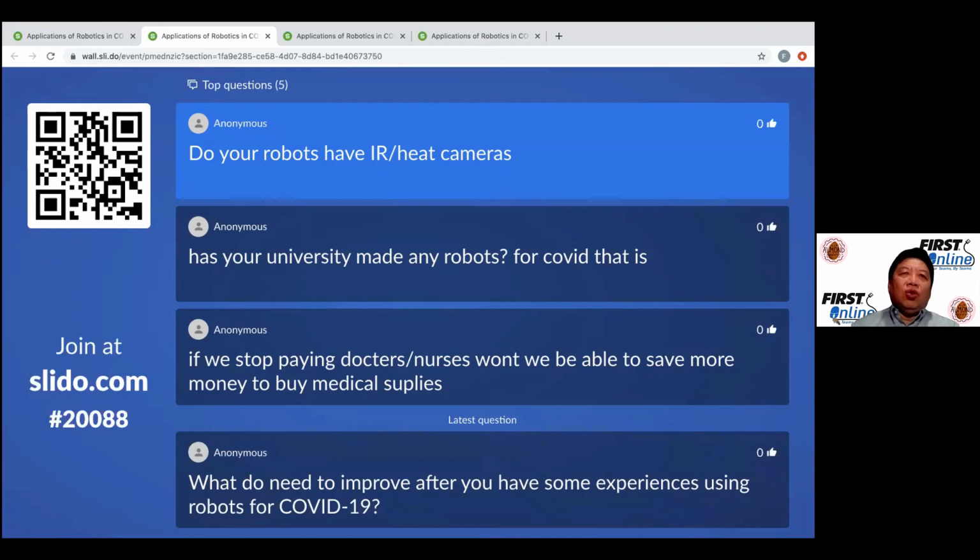Now, when I say deliver drugs, I actually mean deliver non-narcotic drugs. Narcotic drugs still have to use a human to deliver across a hospital.